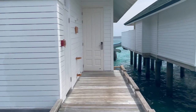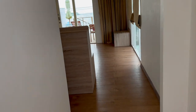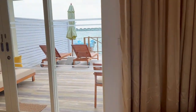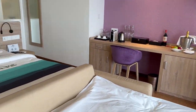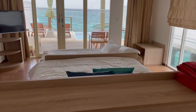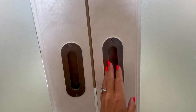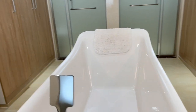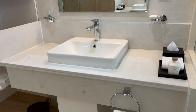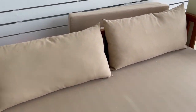This is our villa. We're in number 523. Welcome to paradise. So the main bedroom is lovely. You've got a view from your bed of the gorgeous Indian Ocean. Stunning, look at this. Got a big day bed here.